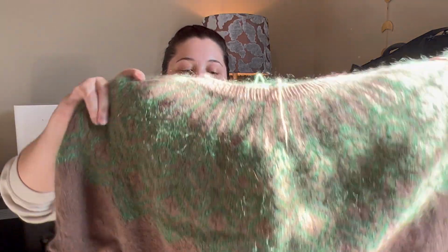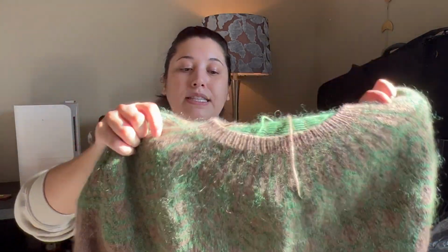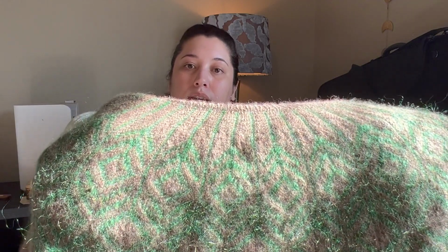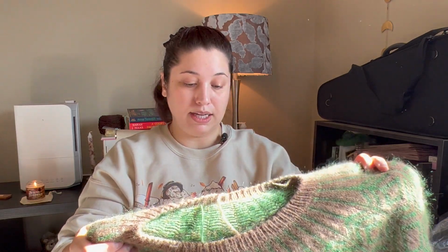But this is my Ardsitka sweater. Now this sweater is a top-down yoke sweater. It's knit from the top, and it has this beautiful, I'm not sure if you can see it very well, but it has this beautiful design here for the yoke. So some color work, some stranded color work that you do have to do for this particular project. And let's see, what else about this?